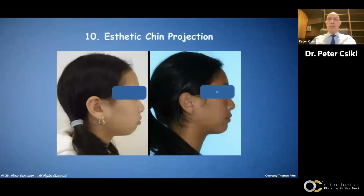Okay, number 10 is the aesthetic chin projection. It's an amazing case of Dr. Pitts. This young lady, before treatment, and how Dr. Pitts managed to create this gorgeous profile and chin: he took out 2 lower bicuspids. He did enamel reduction on the lower front teeth from canine to canine. Then he created the overjet.